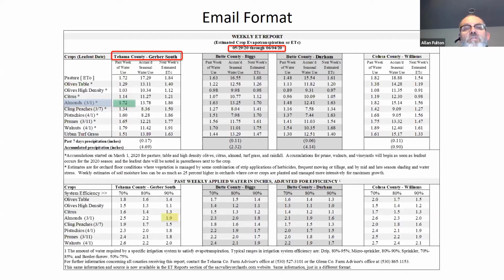Now you'll notice that we jump down to the lower half of the table. The lower half of this table adjusts for irrigation efficiency. And we'll talk about this at greater length in a few minutes. But for the moment, you'll see that the number highlighted in yellow is 1.9 inches, which is higher than the estimate of 1.72. What we have done is added 10% more water into our ET estimate to adjust for inefficiencies with our irrigation system to make sure that all areas of the orchard are adequately irrigated.